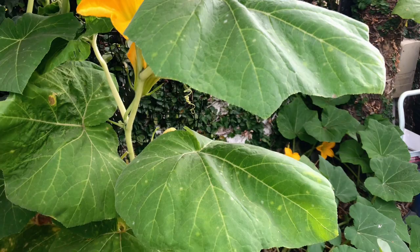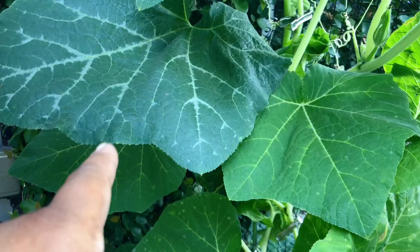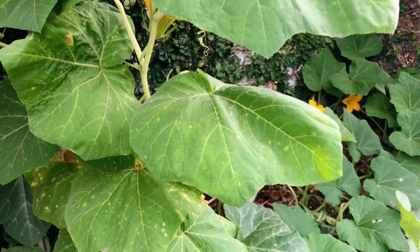This plant is not seeming to be affected, these variegated leaves. For some reason, it doesn't affect these leaves as much as it does the butternut squash. Let's just take a moment to see how big these leaves are, guys. It's ginormous. It's like three times my hand. It's pretty cool. It's pretty neat. All right.